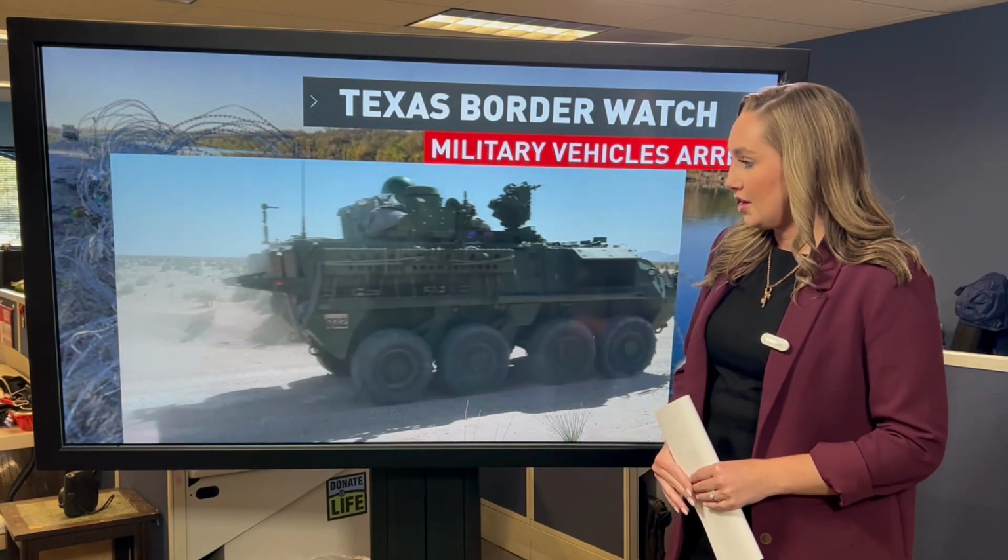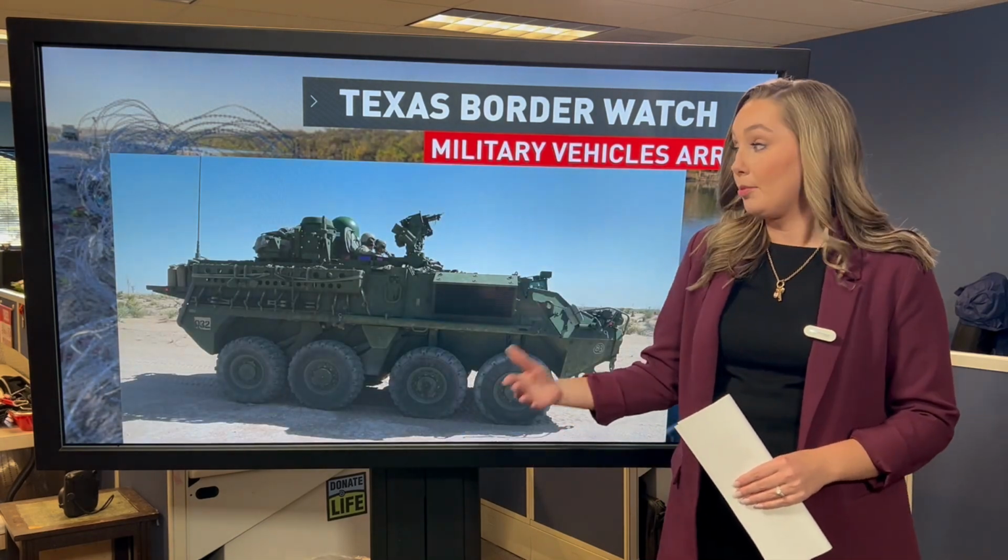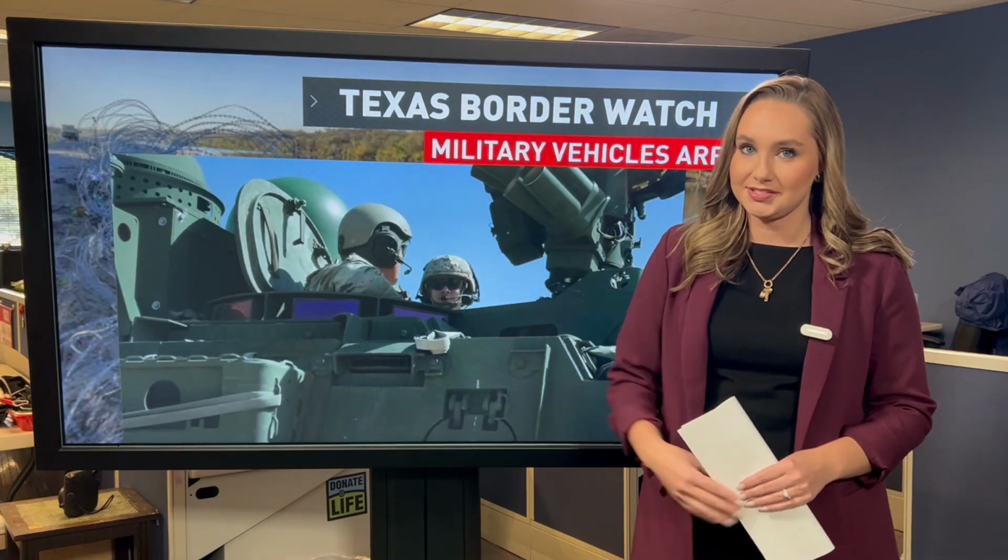Ramping up efforts. We actually are getting more information about the role that these Stryker vehicles will play in El Paso, so we're going to bring you that on next week's Texas Border Watch.